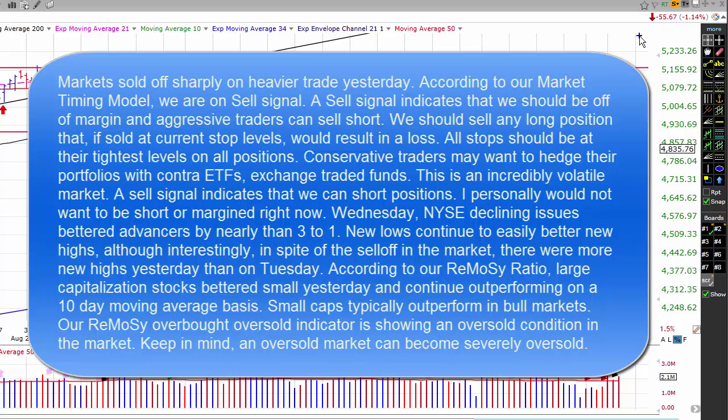We should sell any long position that if sold at current stop levels would result in a loss. All stops should be at their tightest levels on all positions. Conservative traders may want to hedge their portfolios with contra ETFs. This is an incredibly volatile market. A sell signal indicates that we can short positions. I personally wouldn't want to short or be on margin right now.